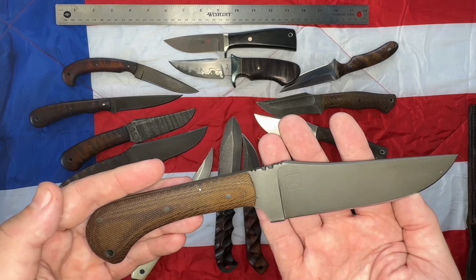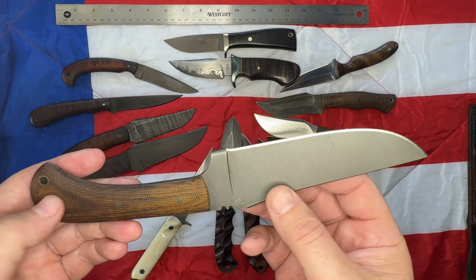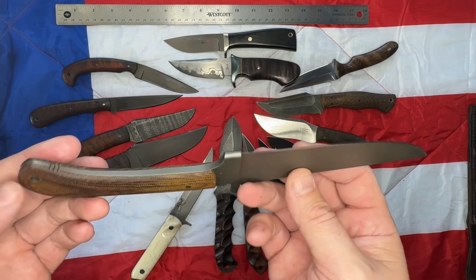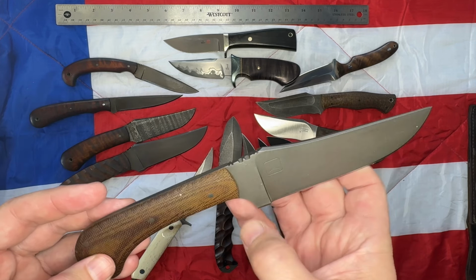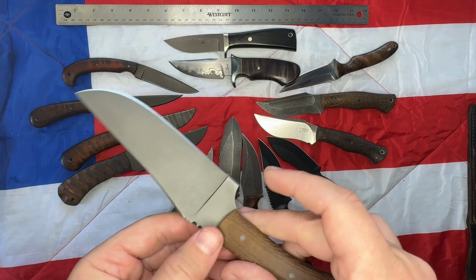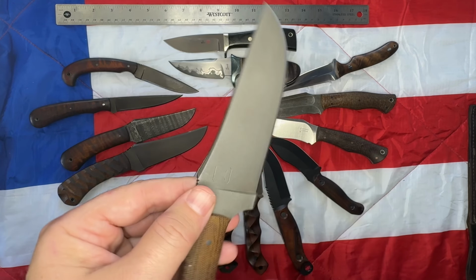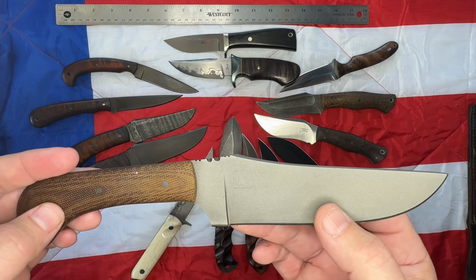Here's a TAD Gear collaboration with my friend Jason Santucci. He is in charge of all the hard goods at TAD, and basically he's the one that designs all of the knives in collaboration with these other manufacturers and makers. And Jason is one of the most lethal guys with a knife I know. Just a really awesome dude.